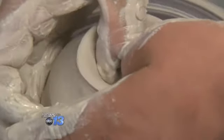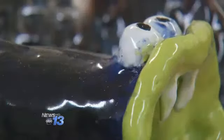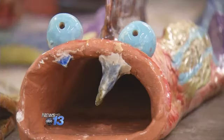His most recent purchase is a slab roller for the students to use with their creations. He says much of the supplies and equipment were bought with money from a countywide fundraiser. He says because of this vital funding, he can offer classes that present unique challenges that require problem-solving skills.